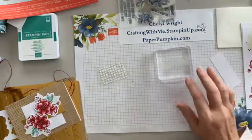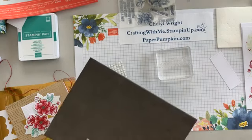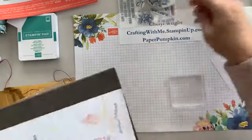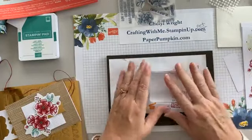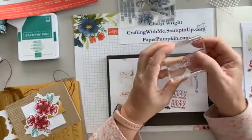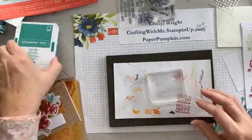Now with our photopolymer stamps, if you have anything that you can stamp on to give it a little more give, that would be awesome. I have this paper piercing mat. It is available on our online store. It is not in our catalogs, but it is in our online store, and it works really, really well with all of our photopolymer stamps. That's these clear stamps.